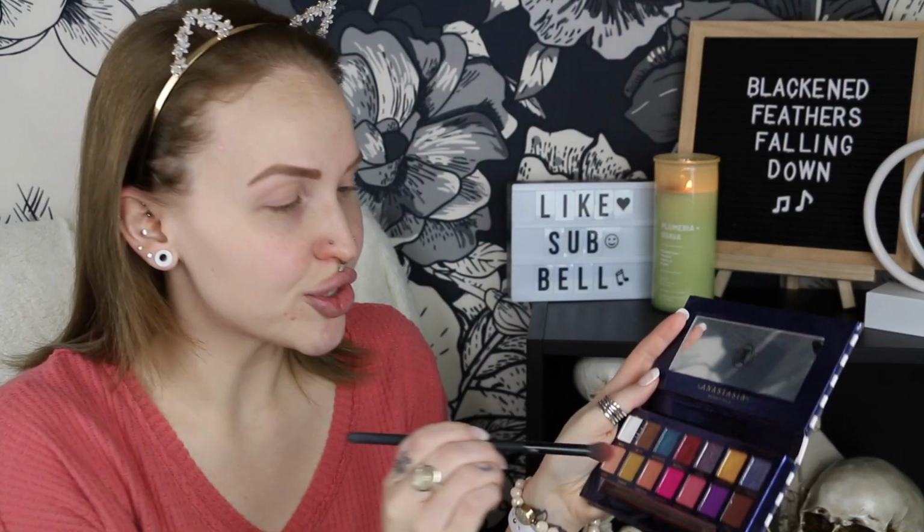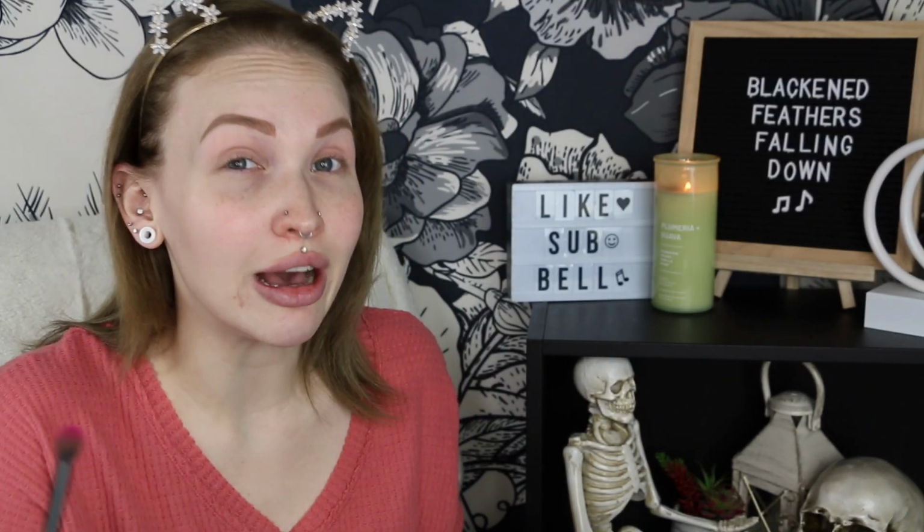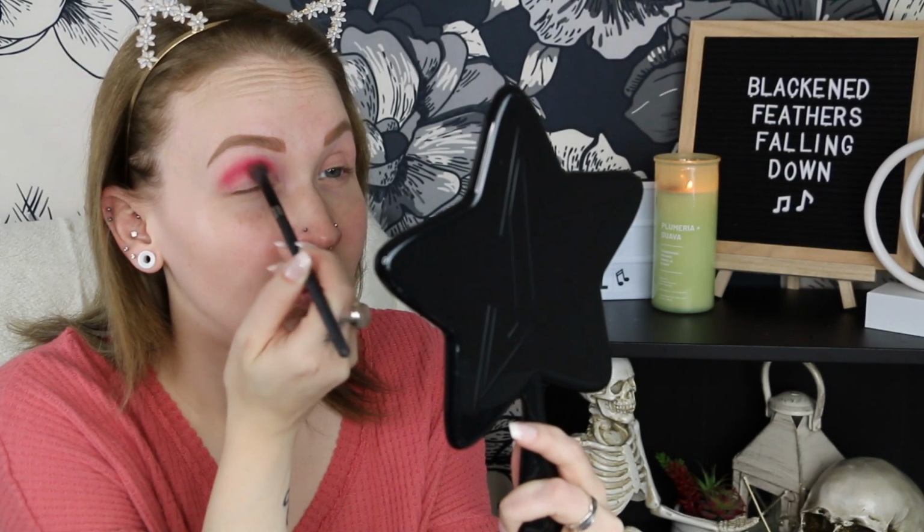I'm going to pick up a Bahamas with a fluffy brush, and I'm just going to put it all over my crease and kind of move it on above it. As you can see, the pink is very pigmented.